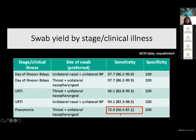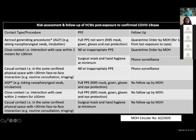This is the MOH criteria to show what PPE is considered protective. The only things I want to point out are that for aerosol generating procedures, definitely wearing an N95 with gown, gloves, and eye protection is necessary. And for casual contact, so if you were exposed to a patient for less than 30 minutes, face-to-face, but casual contact, and you were wearing your surgical mask and did hand hygiene, then you're safe. There's no follow-up required. And that's worked for us. We've actually stratified our exposures or breaches that way, and so far, our breaches have not had infection.